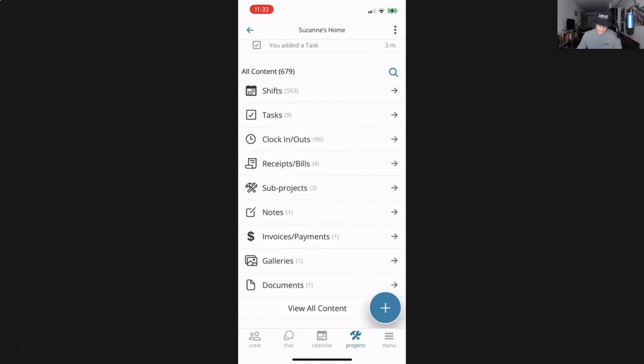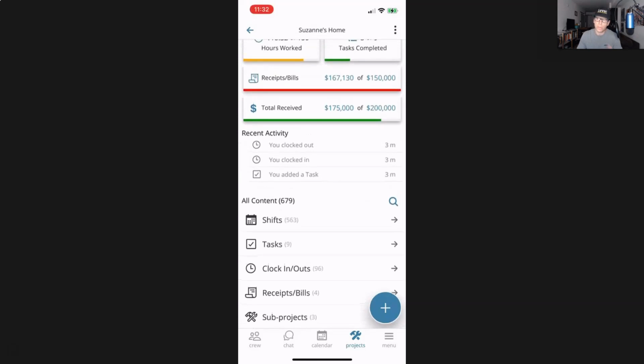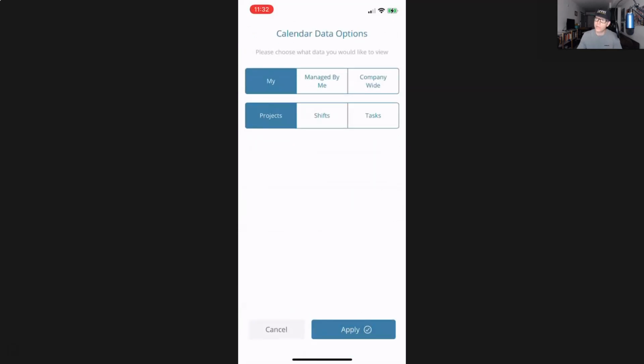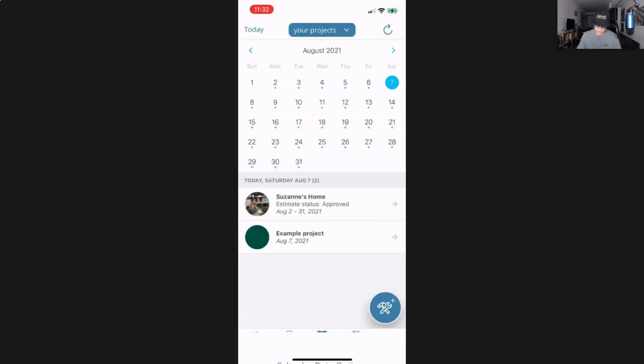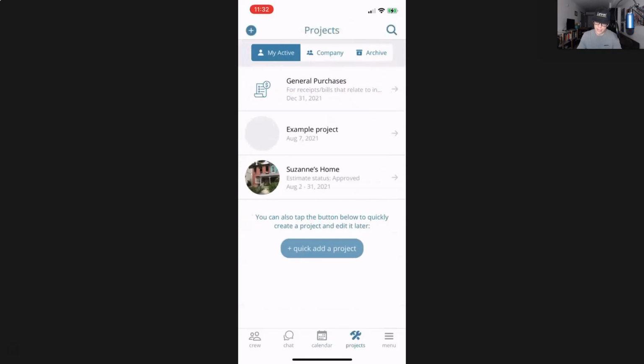And that's really about it in this mobile app. Now what I'm going to do is flip to James Birdolph to show you what it looks like as a non-admin. And something really important to remember here is, I want you to remember what the administrator view from a calendar perspective looks like. So you have all these options. You also, from a projects perspective, have my active, company, and archive projects.